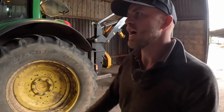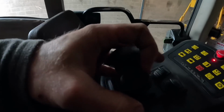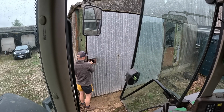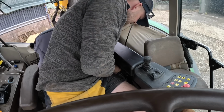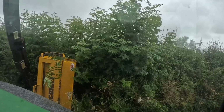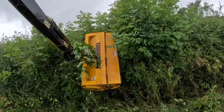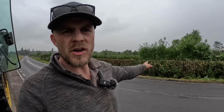Well, that was an absolute pig to get on. I don't know what it is with hedge cutters. They're either easy to get on and hard to get off, or easy to get off and hard to get on. Not made any easier by the fact I parked the drills in the way either. Need another cable tie. This one might be too big, but we'll see. Oh, no, she's all right. Lovely. There we are, look. That's better.